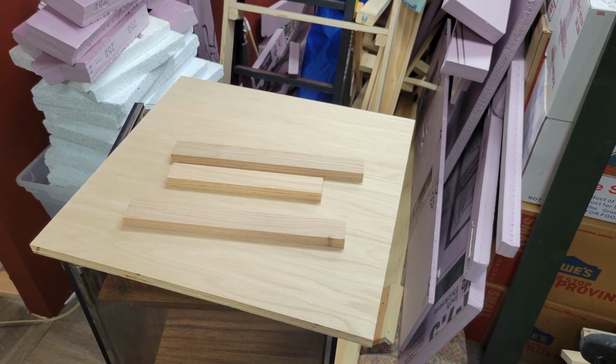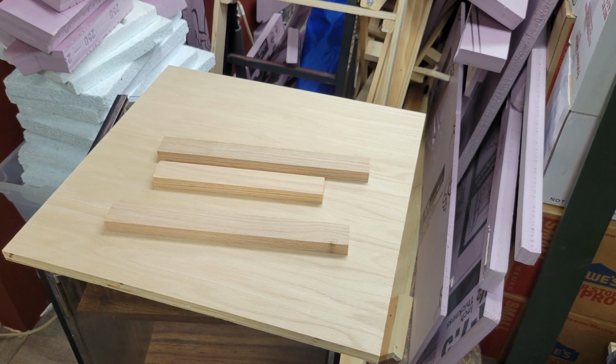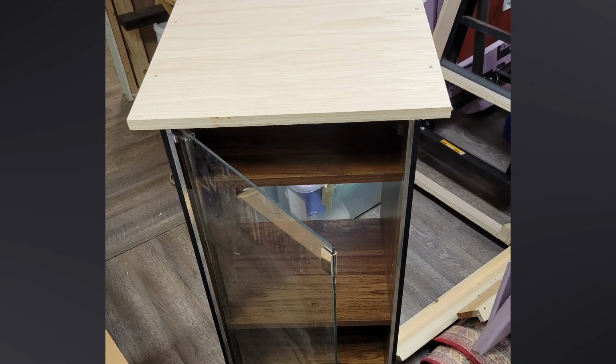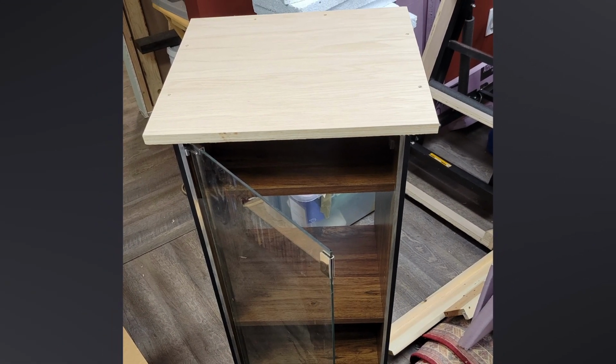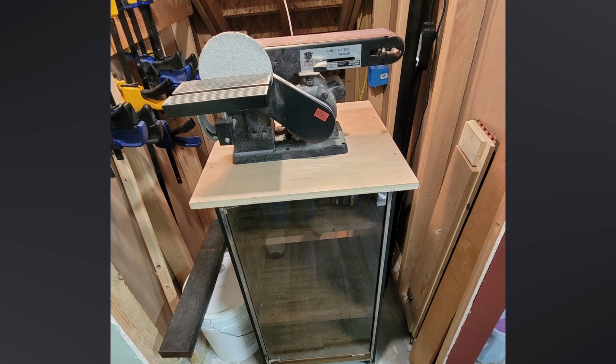Using some scrap 3/4-inch oak plywood from the bookcases, plus a few scraps of 1x2 oak from the bookcase face frames, in about 15 minutes the stand was sporting its new top. So now my sanding station looks like this. What a great improvement over the old stand.